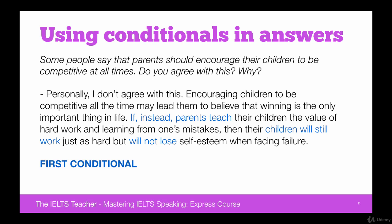And you can see here that what we're doing is we're developing the initial idea. A good way of showing why parents should not always encourage their children to be competitive is to look at what happens when they do the opposite, when they teach their children the value of just hard work and learning, not being competitive. We look at the positive of that. Okay, so it's a great way to develop ideas. It's also very useful in essays in task two.